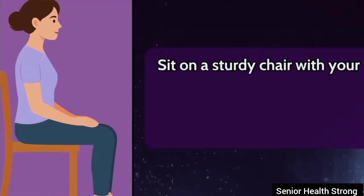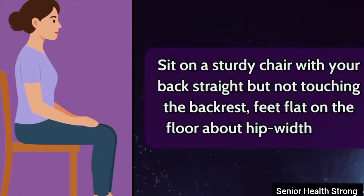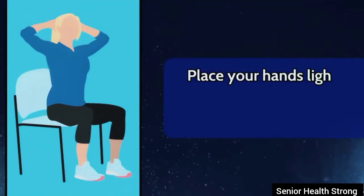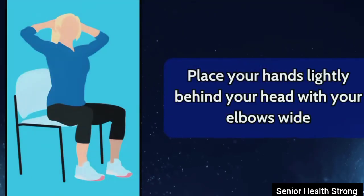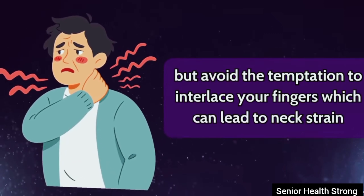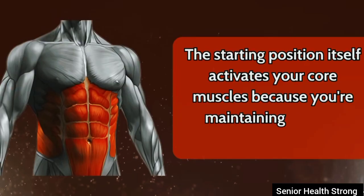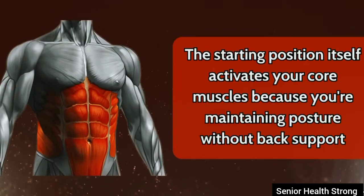Sit on a sturdy chair with your back straight, but not touching the backrest, feet flat on the floor about hip width apart. Place your hands lightly behind your head with your elbows wide, but avoid the temptation to interlace your fingers, which can lead to neck strain. The starting position itself activates your core muscles because you're maintaining posture without back support.